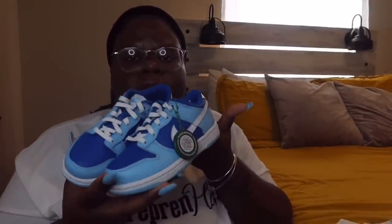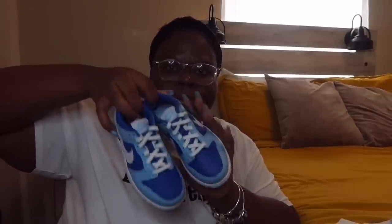However, I didn't show y'all his shoes. So I'm gonna show y'all his shoes and what I picked him up to put on his feet. So he has these Dunks right here. These are so freaking cute. So a lot of his clothes, as you guys saw, were blue, light blue, dark blue, and stuff like that. So they can go with his sneakers. I wanted to get him a white pair of sneakers, but I wasn't able to find him any white sneakers anywhere. So we'll continue to look. But these are such a vibe.